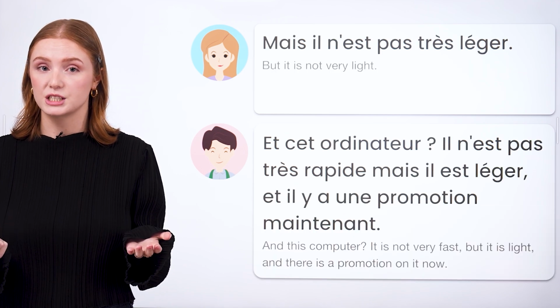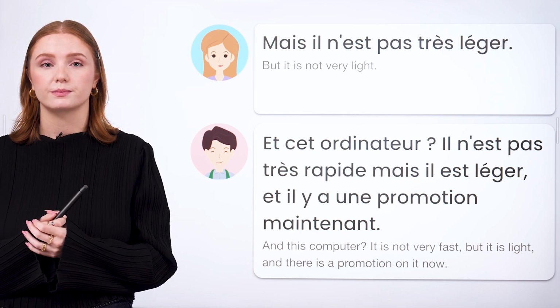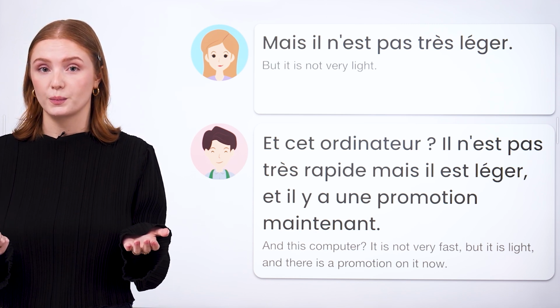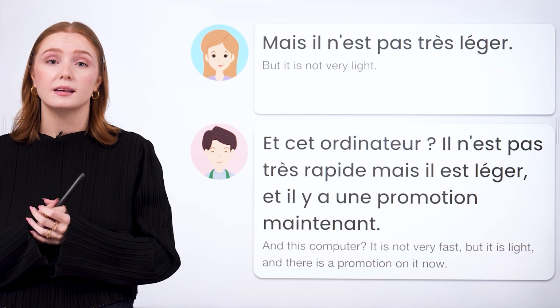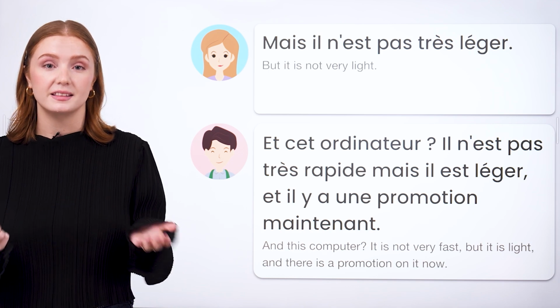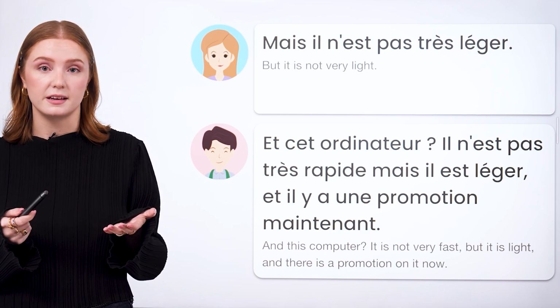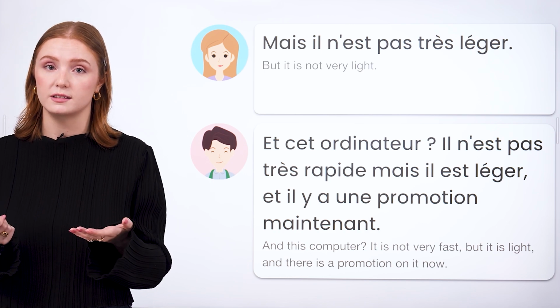Mais il n'est pas très léger. But it is not very light. Et cet ordinateur, il n'est pas très rapide, mais il est léger. Et il y a une promotion maintenant. And this computer, it is not very fast, but it is light. And there is a promotion on it now.